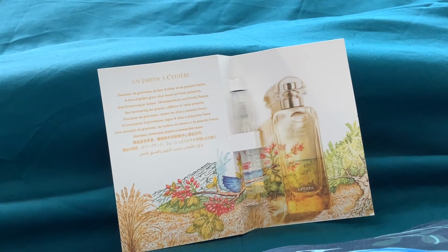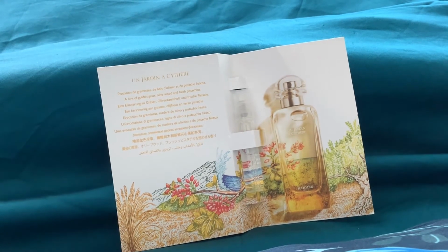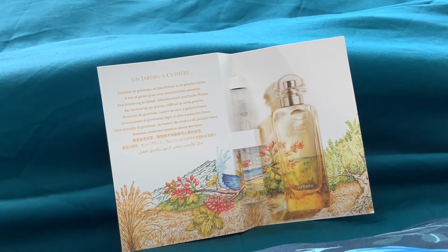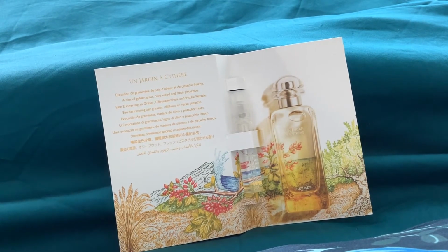It says a hint of golden grass, olive wood and fresh pistachios. Now there's definitely also citrus in this, 100%. And I mean, it's got the sea in the picture in the background, and I do wonder if there's a slight saltiness, like a salty note as well.